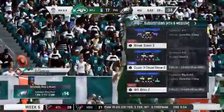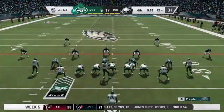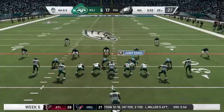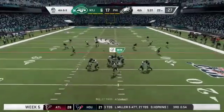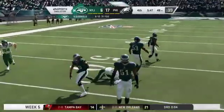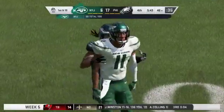Before the game, they were running the route tree about as efficiently and effectively as we could have possibly imagined, but sometimes the passes just go awry. Yeah, let's face it, when you're running the route tree in pregame, you don't have defenders breathing down your neck. You don't have defensive backs making plays on the football. Hard to replicate the intensity of the game in pregame.